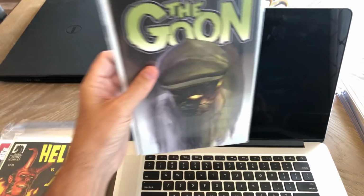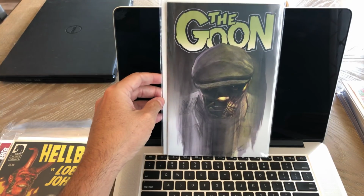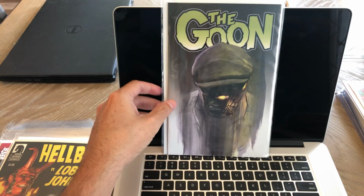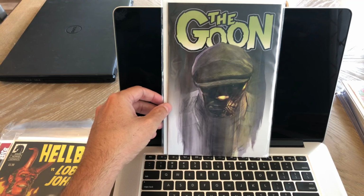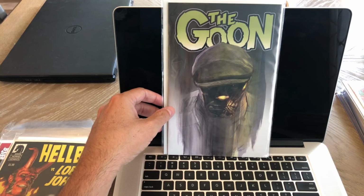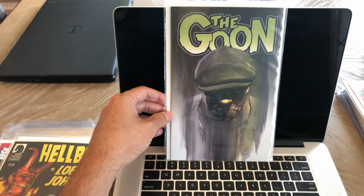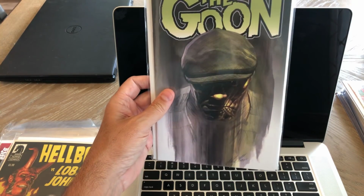The Goon #2, Alex Ross cover. I think this was the B cover. A little bit more expensive because it's on a nice card stock, and I just like Alex Ross. And the Goon, Powell does an okay job. It's nothing I'm really into as far as the character, but I do like that cover.